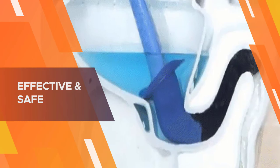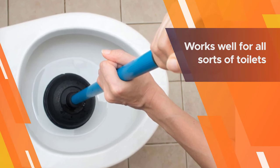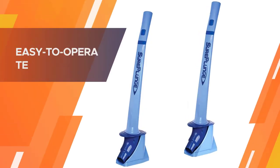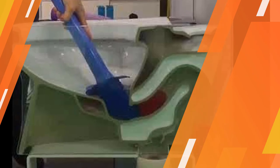All you have to do is release 8 grams of carbon dioxide into the toilet using this automatic toilet plunger. It works well for all sorts of toilets. Whether you have an old toilet or one of the modern designs, you can use this plunger. It will easily get your slow draining toilets working a lot faster.